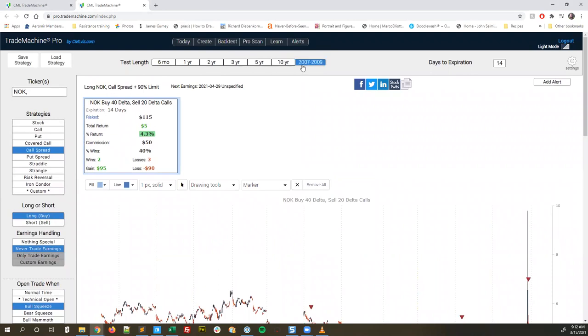Okay, but you can also test during a 2007 to 2009 period. You can do short-term stuff. You can go back 10 years. So it's pretty flexible in that way.